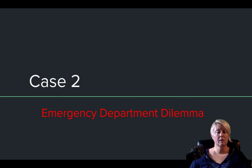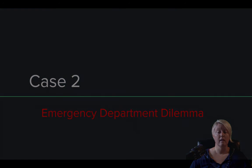Is he required to maintain confidentiality about the patient's blood alcohol level? Is he required to contact the police? And again, what are the morally relevant principles and standards at play here, and how are they conflicting? And ultimately, how do we want to decide what is morally right in this case?